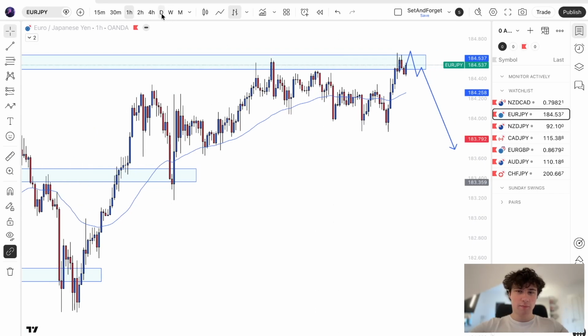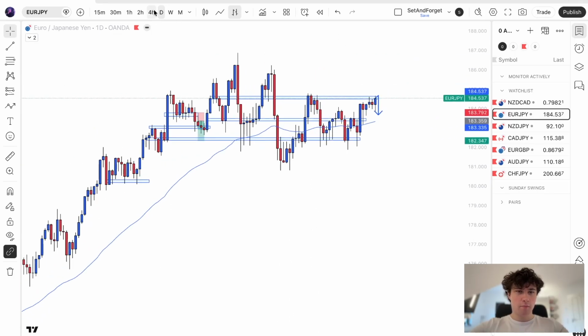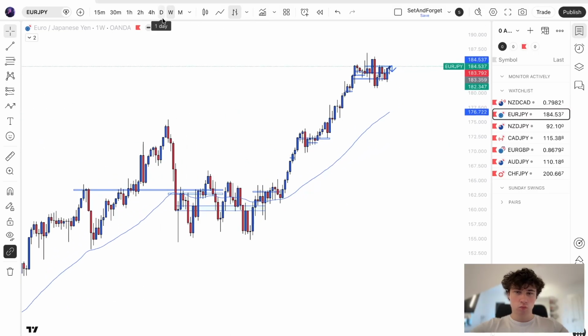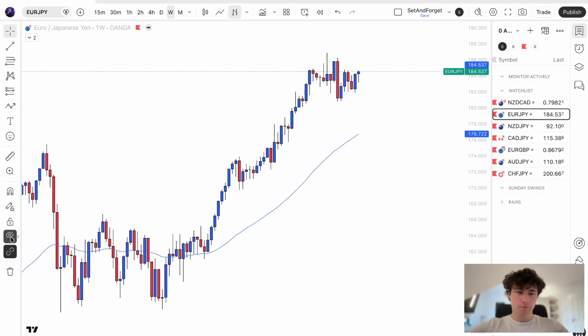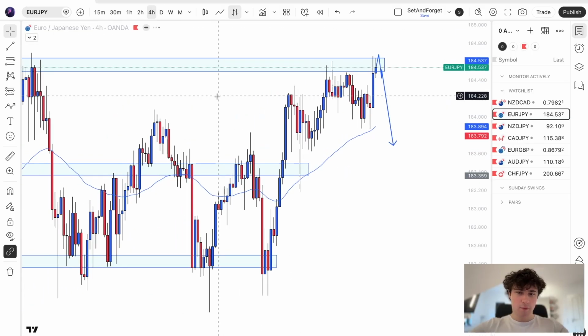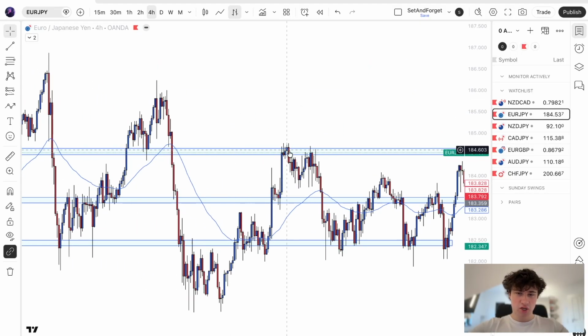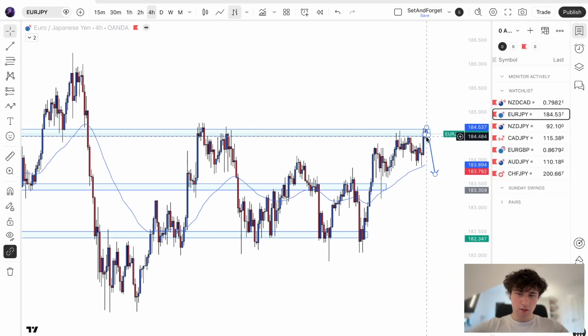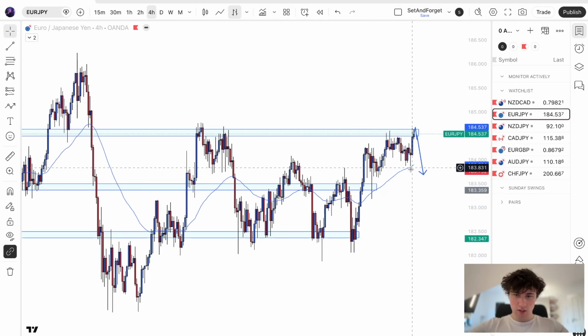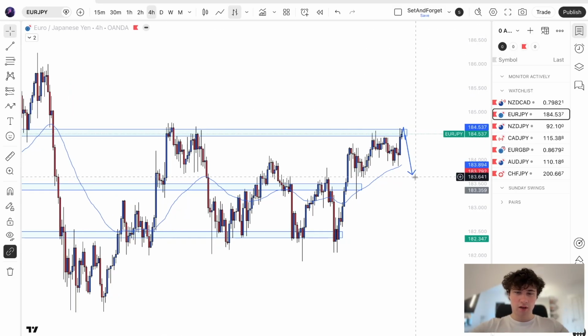Then Euro JPY. Euro JPY may be my favorite pair. On the weekly, we had this doji. On the daily, we are at this area of interest, at this resistance. We rejected here and here, and I hope to reject from this area right there again. We are at the 4 hour EMA, but as support and not as resistance, which we will have to break through.